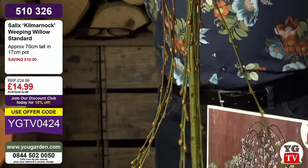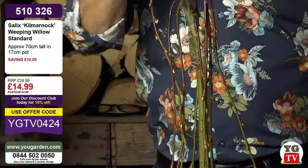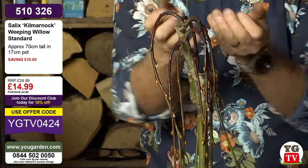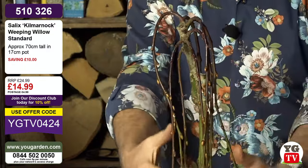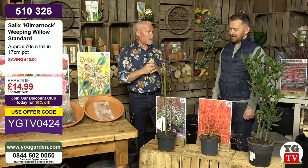And what you'll find is, as the years go by, it will become more and more multi-layered as well. And then as time goes by, just take the ones off underneath, because you'll find eventually the ones underneath start to die off and disintegrate. So just take them away. Almost like you're giving it a nice little haircut. Clear the ones away from underneath, and then you always have the lovely fresh ones on top, and the light can get through.